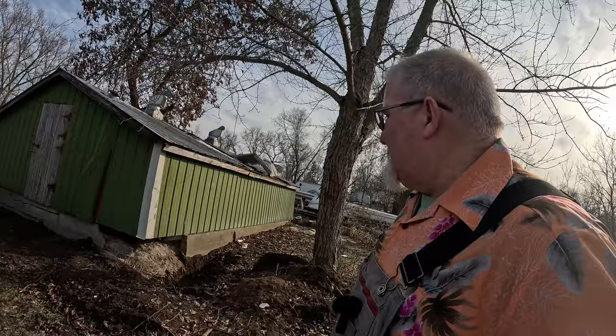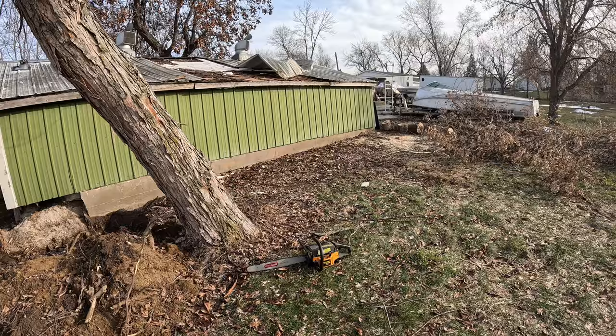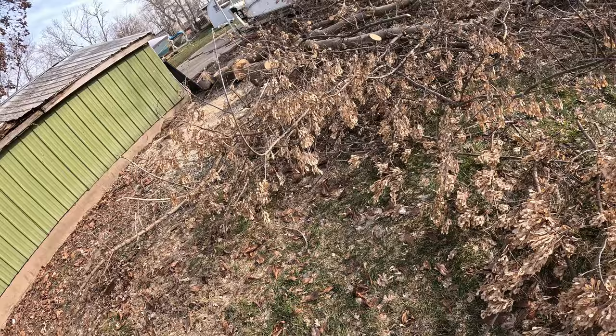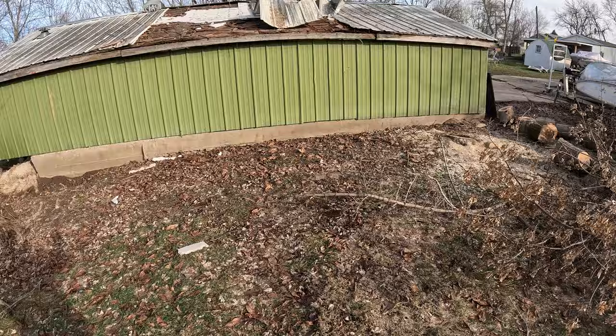But I've already chopped down one tree. This is a little, I don't know what they are. I'm not sure what kind of tree this is. It almost looks like a helicopter maple leaf looking thing, but it is the gnarliest little brambled up thing. So we got that down. We got to get these trees out of the way so I can get the backhoe in here.